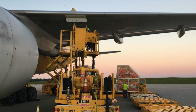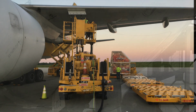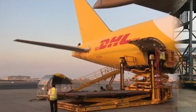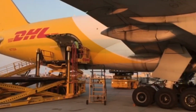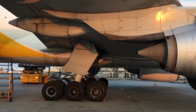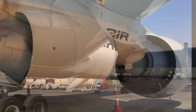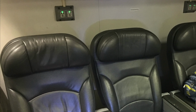Here is a 777 being refueled, and you can see some of the cargo pallets to the right getting ready to be loaded up. Another view of the underside of the aircraft from the front, and you can see the arrangement of the nose gear and the two engines. Here's a good view of the six-tire landing gear and the rear engine.